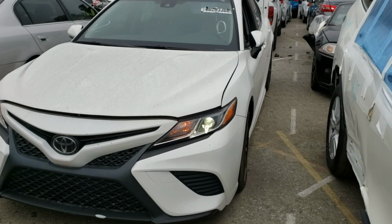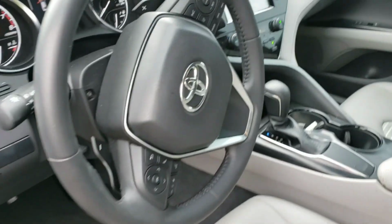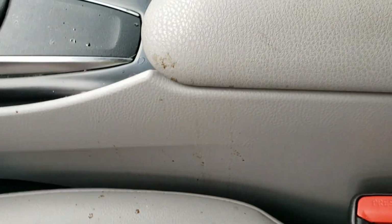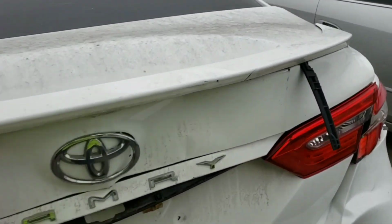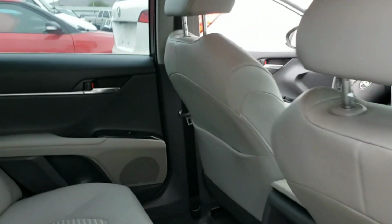Alright guys, here we got a 2018 Toyota Camry with 8,000 miles on it. 8,000 miles. Look at the interior. Amazing. No airbags deployed anywhere. We do have blood. That looks like blood. The damage is on the back. We have damage to the trunk, to the rear. On the sides, nothing. Looks really good, nice and clean. No dings or damage on the sides.